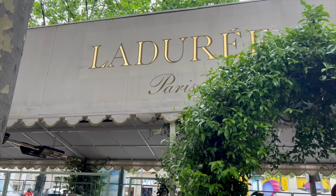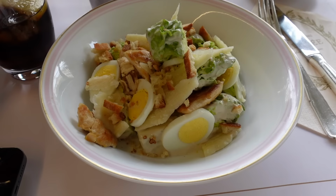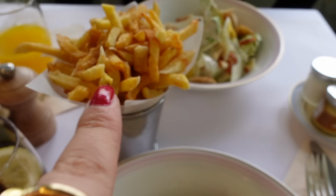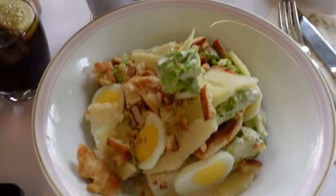We are on Champs-Élysées. We'll probably find a place, sit, have a little drink, because we're starving. We haven't eaten anything all day. So we're having 2 chicken Caesar salads, fries, and we'll have some dessert later as well. The salad looks delicious.